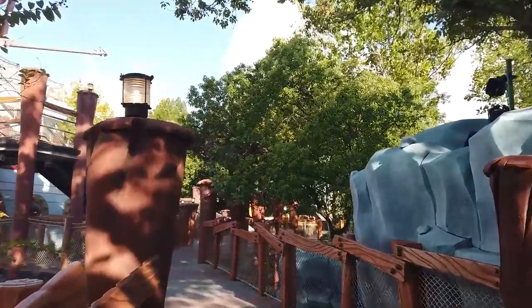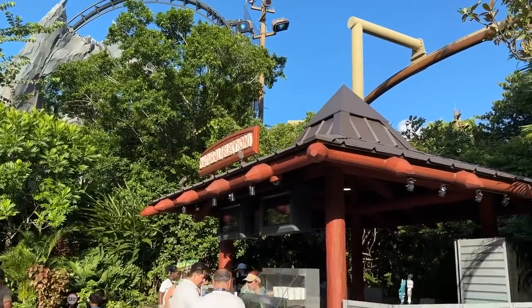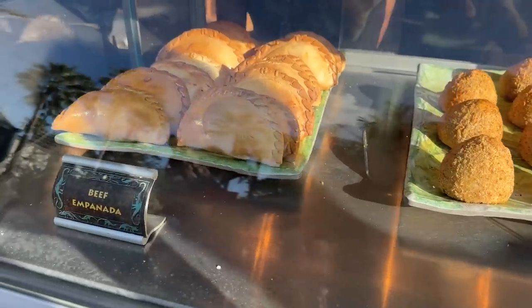Now, on to Jurassic Park. First thing we're gonna do in Jurassic Park? Eat an empanada. I need a snack. So I grabbed this beef empanada from Natural Selections, which is a little kiosk right across from the River Adventure entrance. You can get churro bites there, you can get a papa rellena, and you can get an empanada. I've never had it, so let's try it.